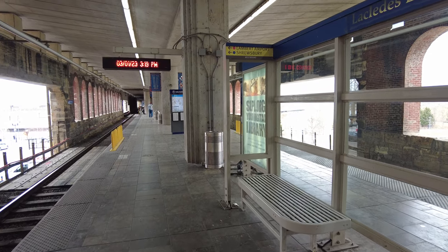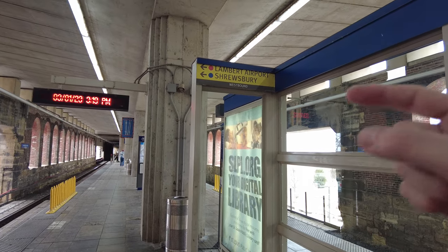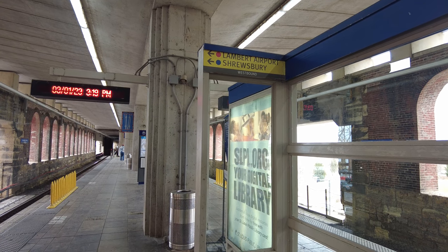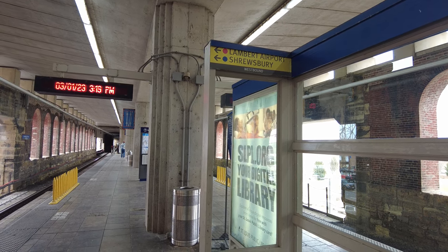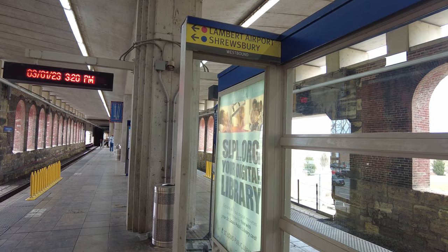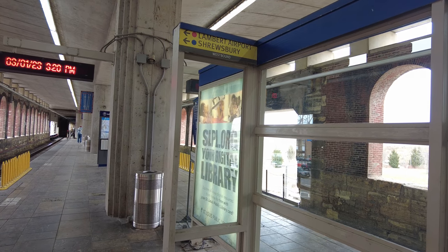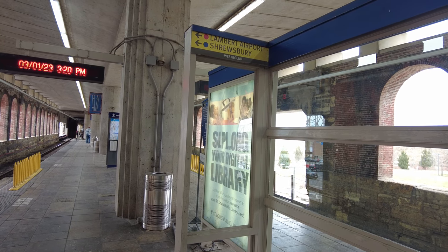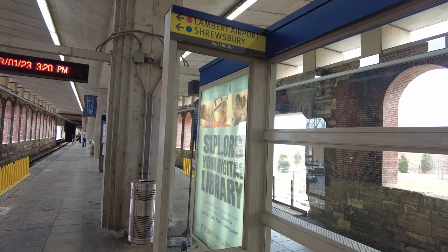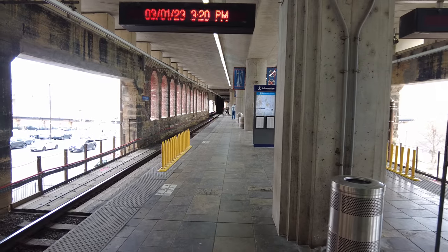I went a little bit further down and this is where the sign indicates Lambert Airport. The red one is the one that goes to Lambert Airport. So we are going to have to make sure it says Lambert instead of Shrewsbury because they have red and blue lines. They both go on the same track up until Forest Park, but then once they get near Forest Park, they deviate. The red one goes toward the airport, the blue one goes more southbound, I think would be the right word, or the right direction.